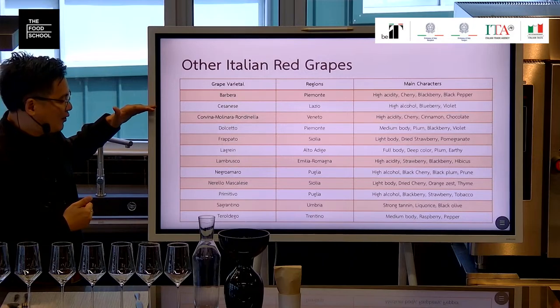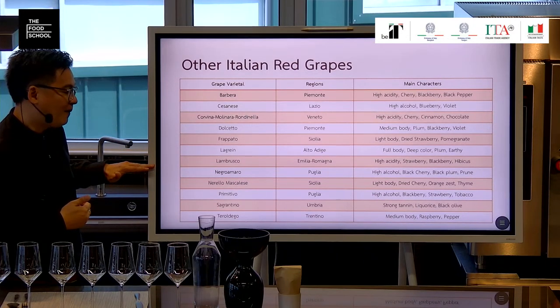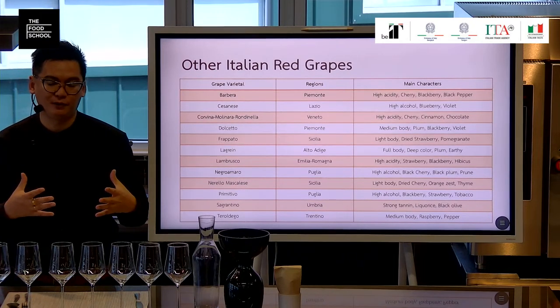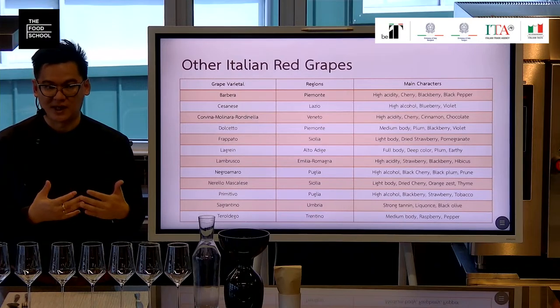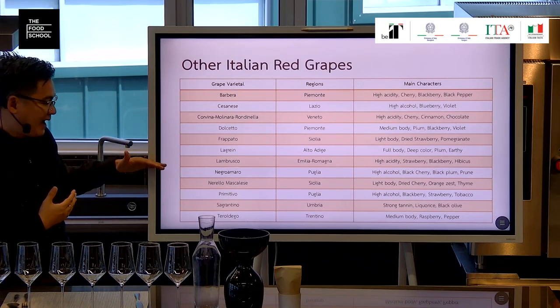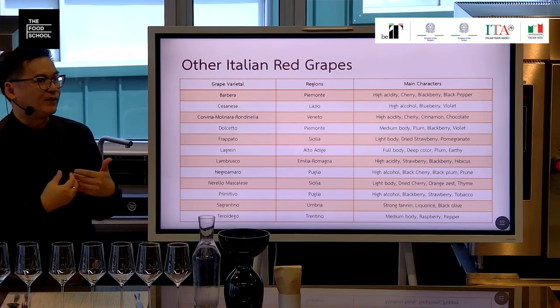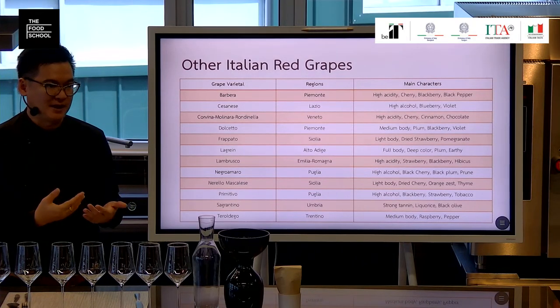Okay, today we are going to test also Negroamaro. So this is a grape from the south of Italy, Puglia. So the wine is very powerful and you will feel the fruit. So this is lovely to test also. Then we will have Nerello Mascalese. So this is very light wine, but very elegant, okay?